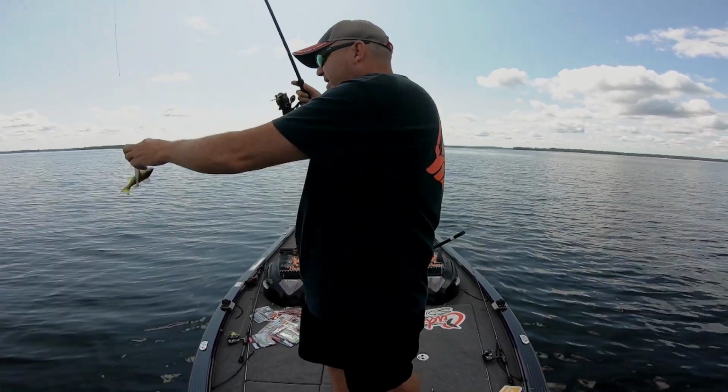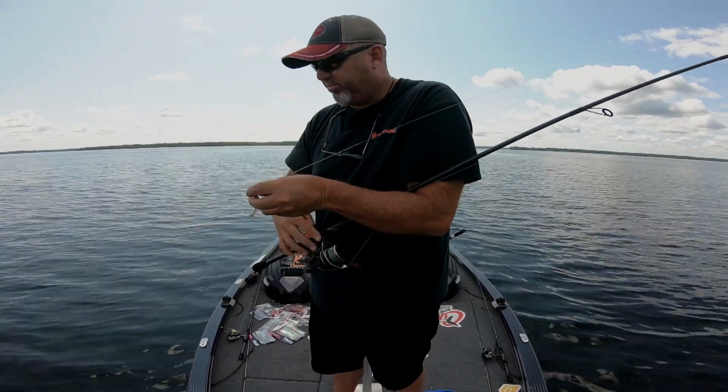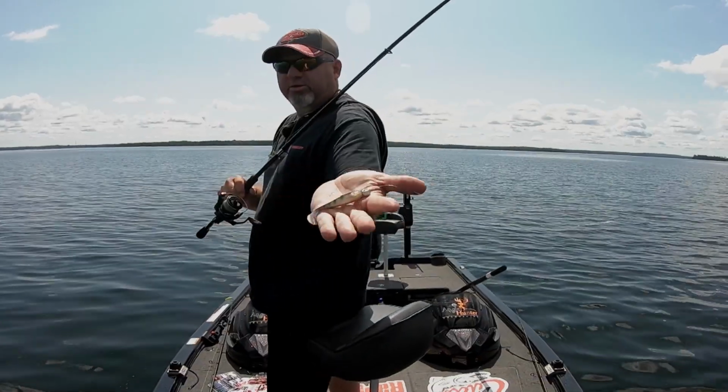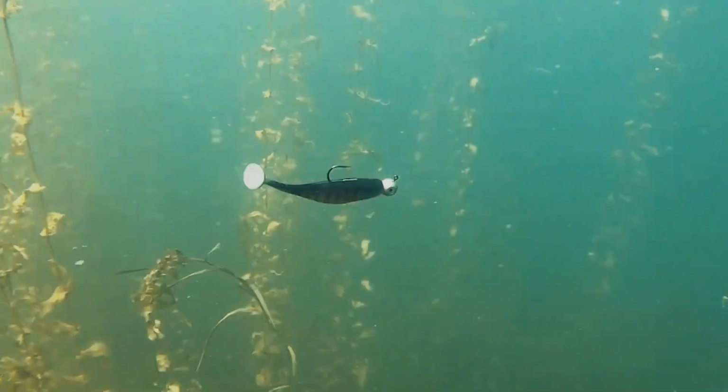Now that's how you catch them. Perch. Wonder if I should switch to perch. Look at that little perch. I have got Storm Largo Shads. Yum.